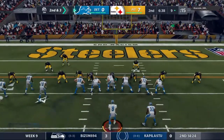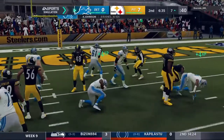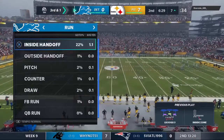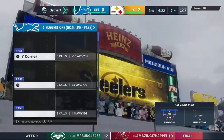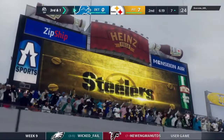Running from the gun, Johnson. Only a yard on the pickup there, and it'll bring up a third down. The good run on first down followed up by a not-so-good run on second down. Now let's find out if they're going to stick with the run here on third down. A lot of people would love to see some play action here. I say go with your best running play over your best blocker.